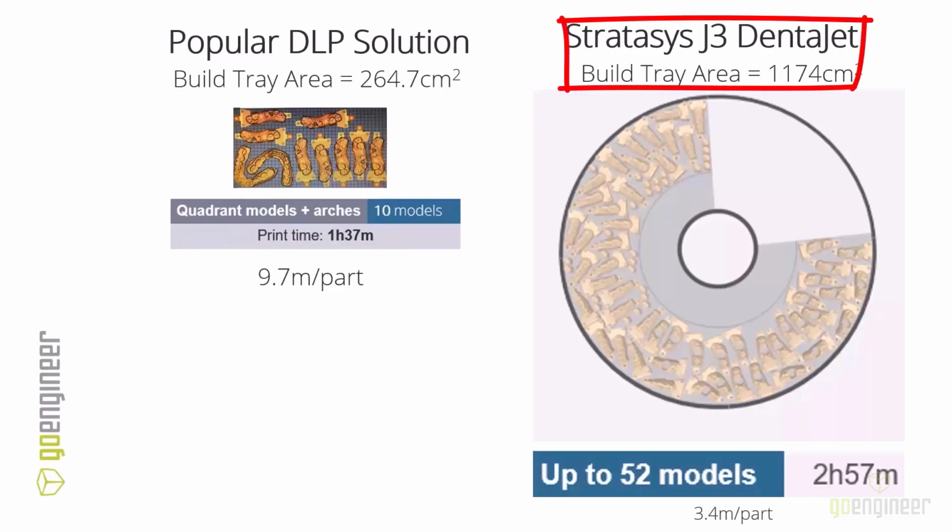Let's say that we take a J3 DentaJet with our giant build tray and we use the intelligent software that is inside of GrabCAD Print, which is the build prep software for Stratasys machines. How many of these parts can we print and maximize the utility of our printer to reduce the minutes per part?